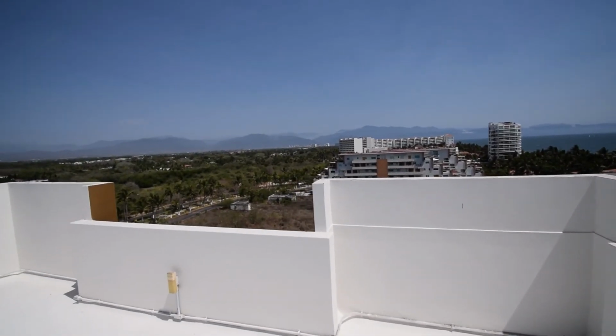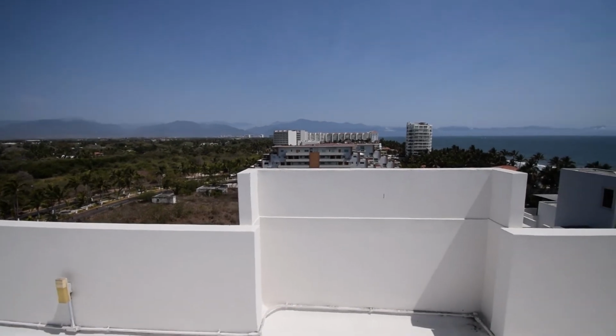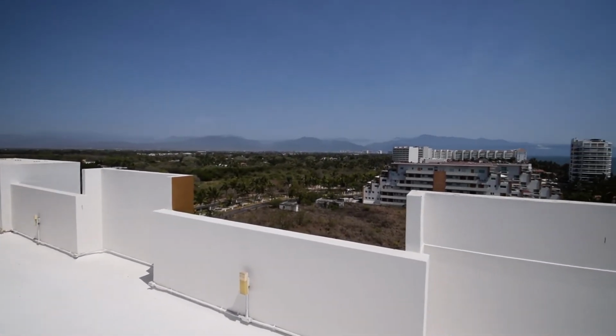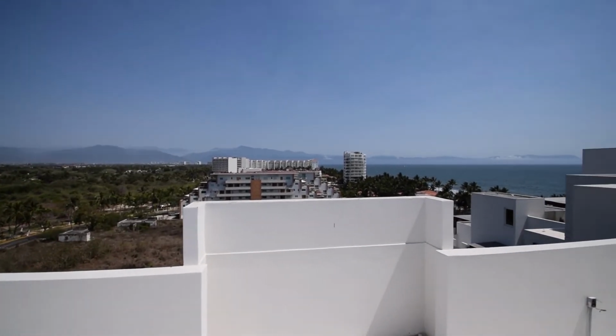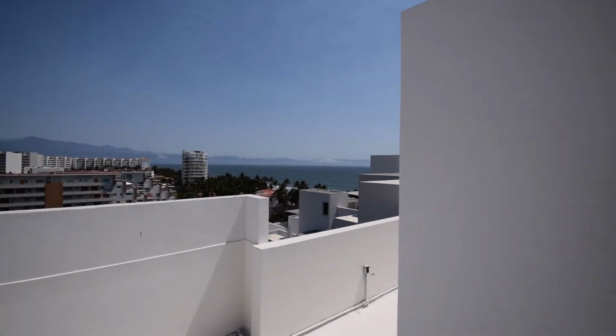Then we'll climb up on this little bench. Then here's the back side of the resort. So you can't see this from the room, but that is the Sierra Madre Mountains. You're looking off towards Puerto Vallarta. We are in Nueva Vallarta here. And then that is Banderas Bay.